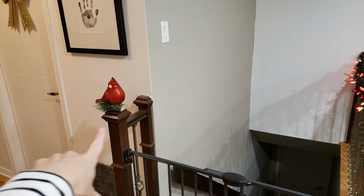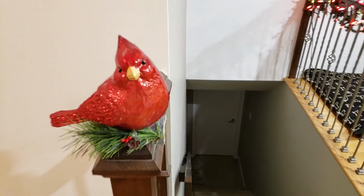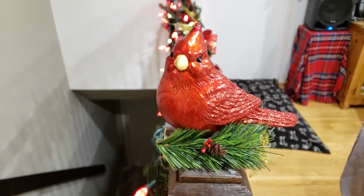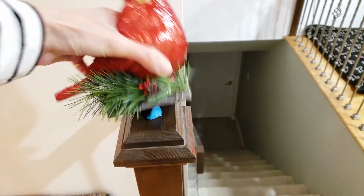All right, let me show you what I've got here. First, let me show you those birds. They're so cute. They're cardinals, I think. I got them at the dollar store. They were maybe $3 or $4. I got 4 of them because I thought they were too cute, and I felt like I could put them a little bit everywhere in the house. Don't know if you remember, but during fall, I had little pumpkins sitting on top of this banister here. Now I have snowbirds, and I love them.